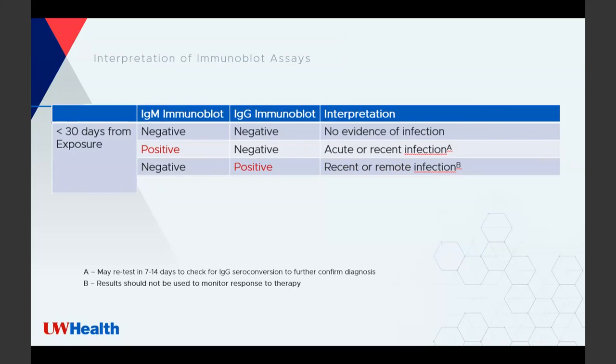The reason why this is recent or remote is that we don't know how long a patient has been exposed to that specific pathogen. So beyond the use of this clinical interpretation, we should not be using immunoblots to monitor for response to therapy. This is because patients may continue to display IgG positive immunoblots for years and years beyond infection. Lastly, if someone is IgM and IgG positive, it again is a recent or remote infection. This does not specify if this is an acute or a chronic infection or both. But know that there's been some sort of infection. Again, we don't want to use this to monitor for efficacy of therapy.